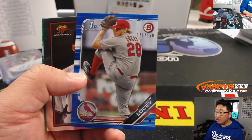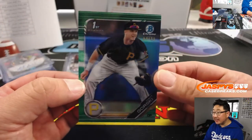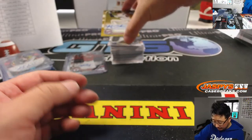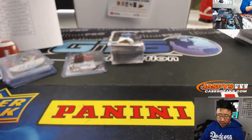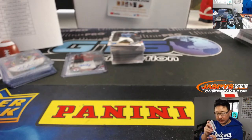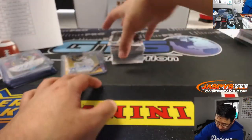There's Tony Losi to 150, blue paper. And there's Matt Gorski, green chrome to 99 for the Pirates. That'll be for Javier. And we've got some gold. That card is gold, 13 out of 50, Matt Cantorino for the Twins, Jeff Iverson in Minnesota. There it is. Second round pick.